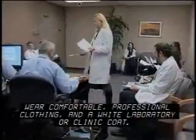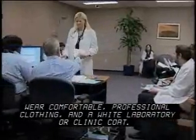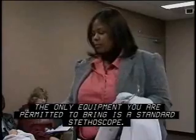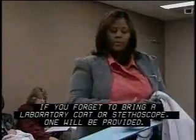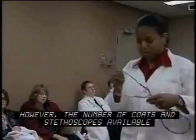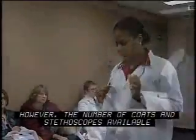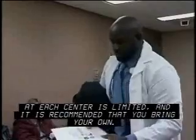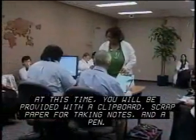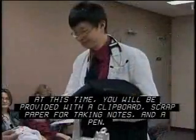Wear comfortable professional clothing and a white laboratory or clinic coat. The only equipment you are permitted to bring is a standard stethoscope. If you forget to bring a laboratory coat or stethoscope, one will be provided. However, the number of coats and stethoscopes available at each center is limited, and it is recommended that you bring your own. At this time, you will be provided with a clipboard, scrap paper for taking notes, and a pen.